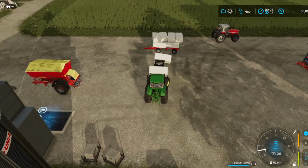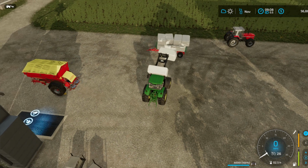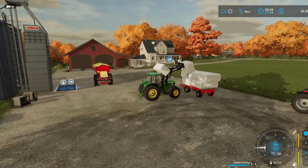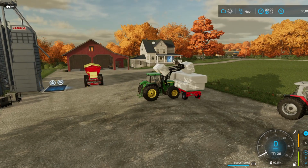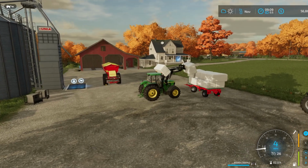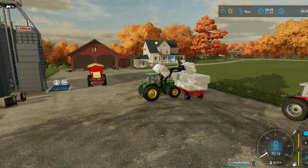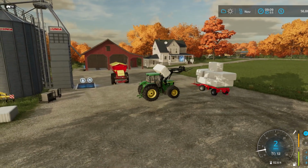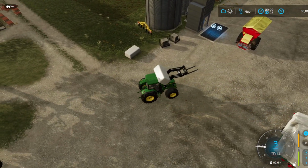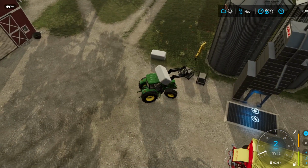If you can look at my loading skills here, I've had this bale on the front the whole time. What are you doing? It's kind of hard to see what is going on here. Okay, up a little bit. Let's try this again. Go, let go. Okay, woo! All right, so what I'm hoping is that we can grab this last bale and we'll just keep it on our forks. And then we should be good to go.